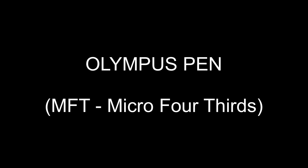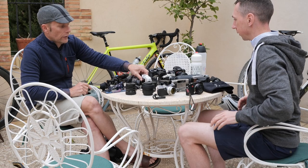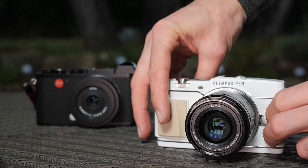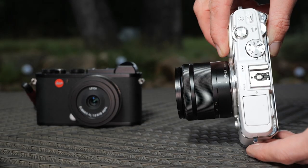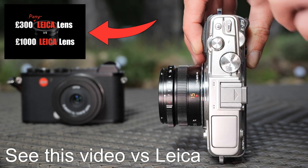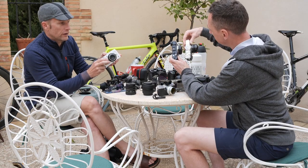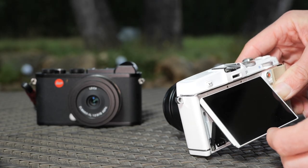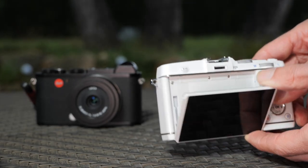And next we have the first of two Micro Four Thirds cameras. So we've got an EP5, so a relatively new purchase of an old camera. Micro Four Thirds, interchangeable lenses, in white, black and silver. There's an all black edition as well, but that's pretty hard to get a hold of. They're anything from about 150 to 200, depending on condition, on eBay. That's pounds. Really nice flip-up screen, really bright screen.